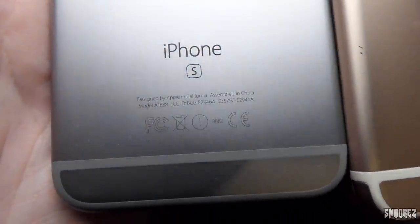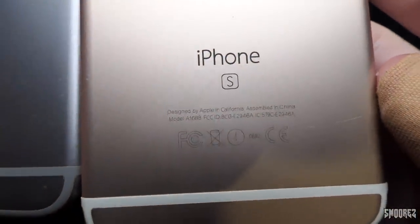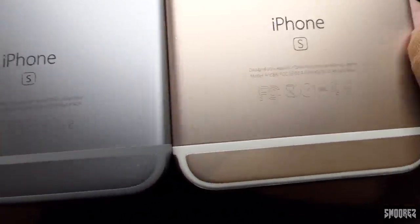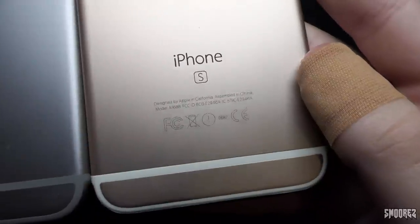Taking a look at the iPhone 6s text just there, and on to the fake one. They're pretty close. As for the actual placement on the GOOPHONE, it's a little bit that away. The iPhone text looks a little bit bigger, and the certifications and stuff, they're about the same, I'd say. A1688 and A1688 on that one.